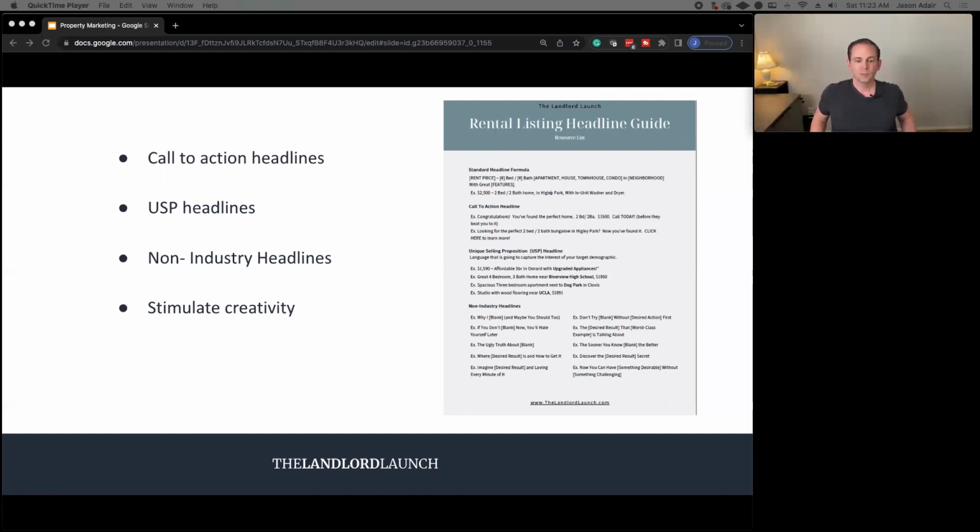Or are you looking for the perfect 2-bedroom? Yeah, actually I am. Now you found it. Click here to learn more. There's a call to action there. And that's some examples of the call to action headline. There's a lot of them out there, different ideas and a lot of different ways to do this. But the point is to capture their attention and then ask them to do something.